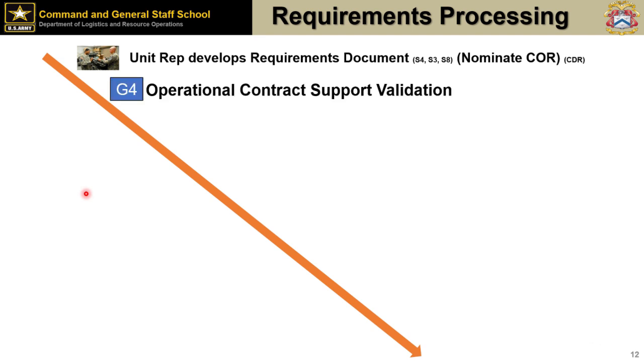The G4 gets involved with contract validation. Do we need this? Is there somebody else that can do it? So somebody at that level is getting involved with that determination. The 8 gets involved. How much money is available, depending on what type of level it is? Where can we get the money from? Because it's still your money.